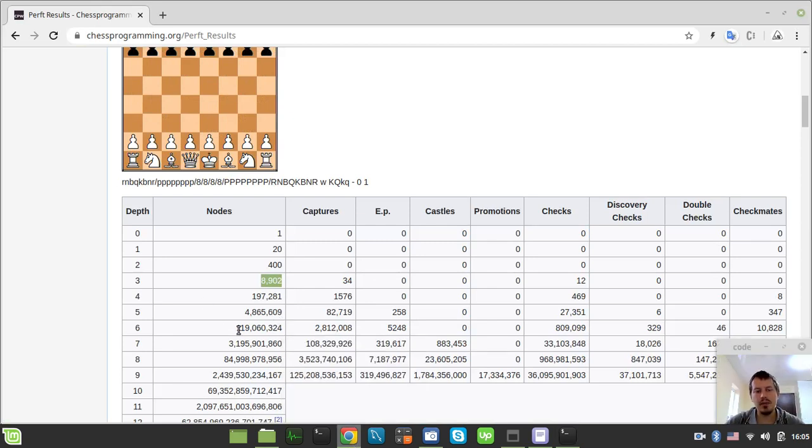4,865,609. If I run this one, it would be like 99.9%. It would be this value, because obviously when you reach the right number of nodes within the depth of 5, this usually goes with no errors as well. Obviously, I will check this, and if for some reason there would be some bugs there, I will definitely show you the bugs themselves and how to fix them.